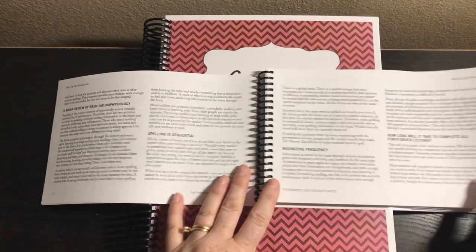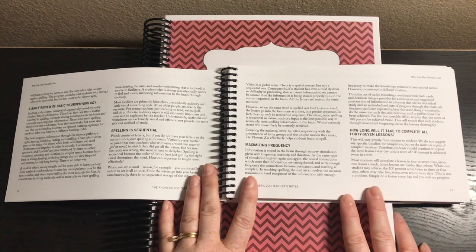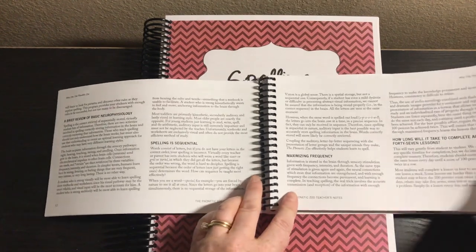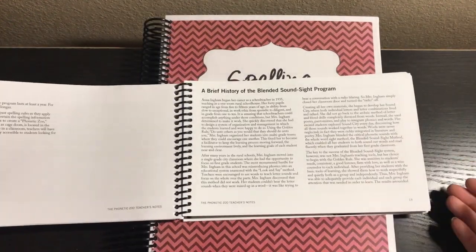This program will likely last more than a year for one level because there is 47 lessons. So even if they got through one lesson a week, that's still more than a traditional school year. So don't feel like they have to complete the level all in 1 year. They simply just keep going.